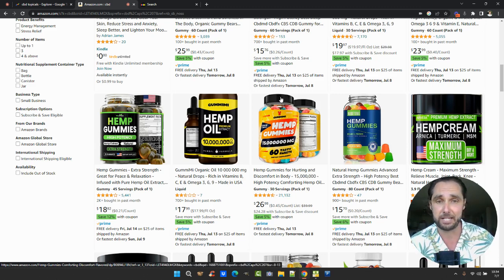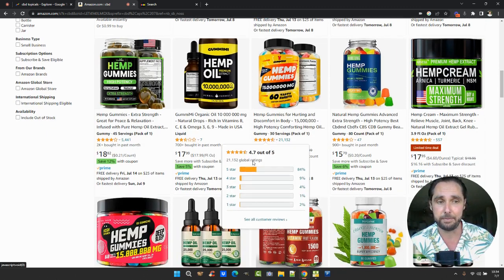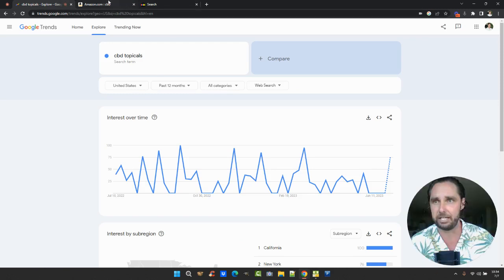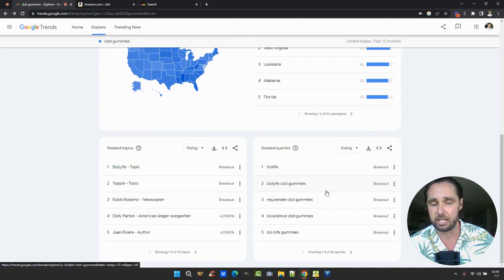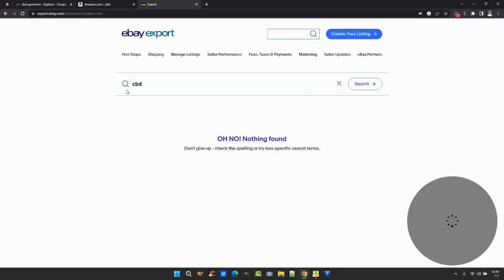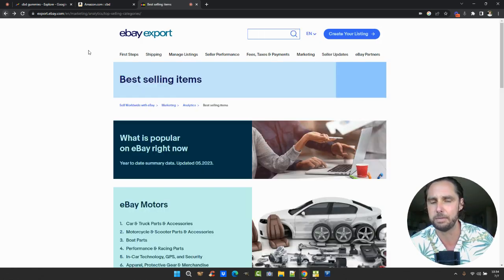If you're in the CBD space and you're doing an affiliate program, you know that a lot of people are buying gummies, and we're looking at different tools here, and we're seeing similarities, right? So we see similarities with the CBD gummies. A lot of people are searching for it. The trend's going up, and there's a lot of related keywords for it. And then unfortunately, eBay is not a great example for that, just because they don't allow CBDs on their platform. But let's see here.